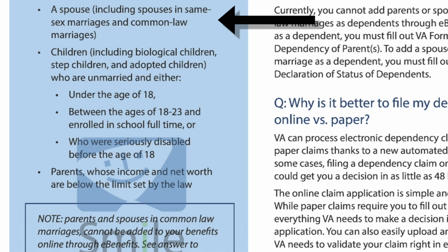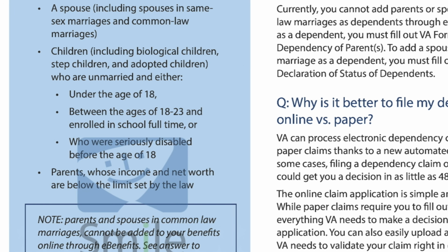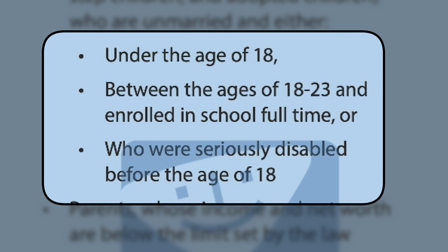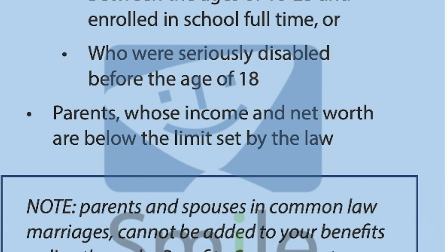Who is considered a dependent anyway? A spouse, including spouses in same-sex marriages and common law marriages. Children, biological, step, or adopted, who are unmarried and either under the age of 18, between the ages of 18 and 23 and enrolled in school full-time, or who were seriously disabled before the age of 18. And then parents whose income and net worth are below the limit set by the law.